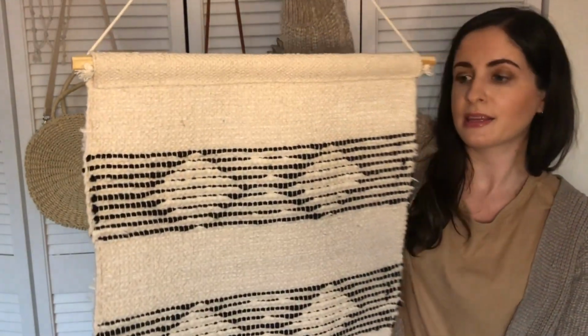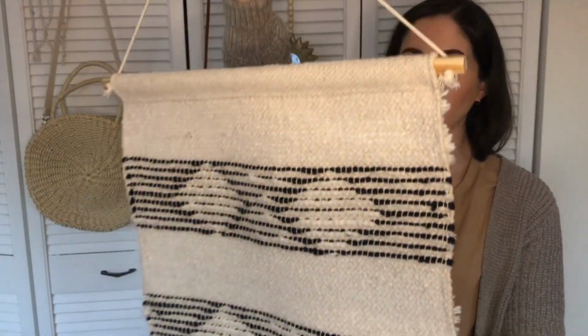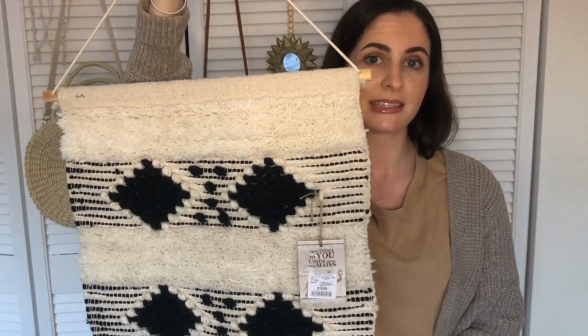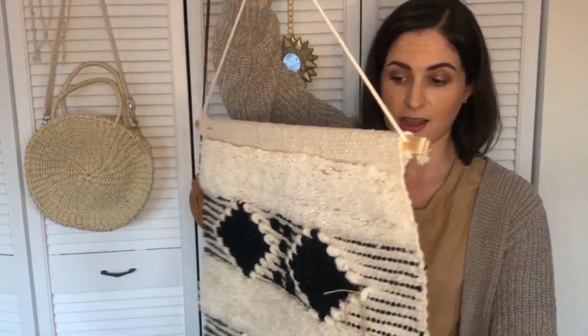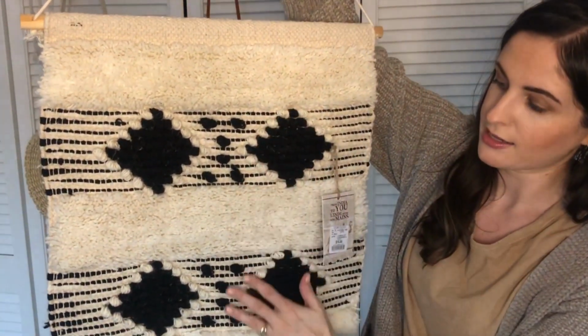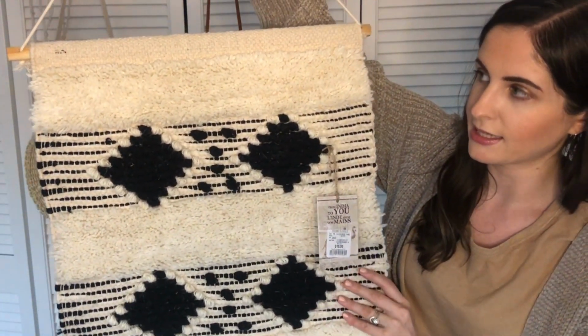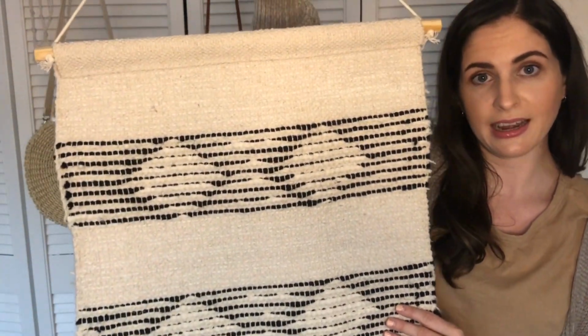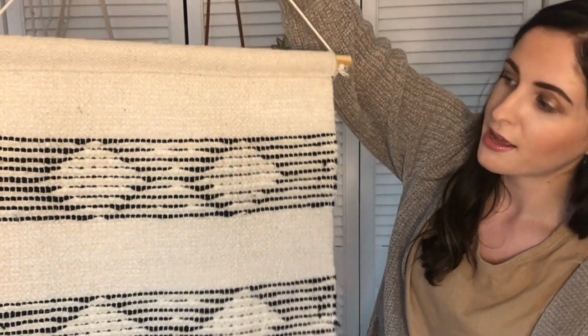Finally, from Homesense, another showstopper in my opinion, I got this beautiful wall hanging, this macrame wall hanging. And what I like about it is actually you can hang it either side. So at first I was drawn to this side. It has all of that nice detailing, but if you turn it around, it's a little bit more subtle, and I've actually come to prefer this side.